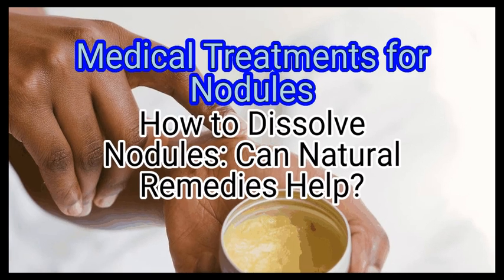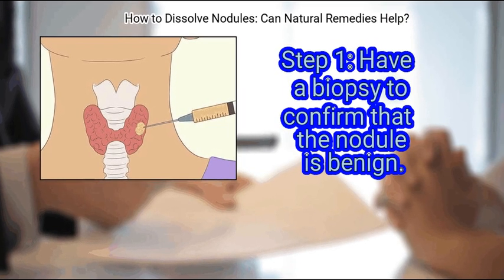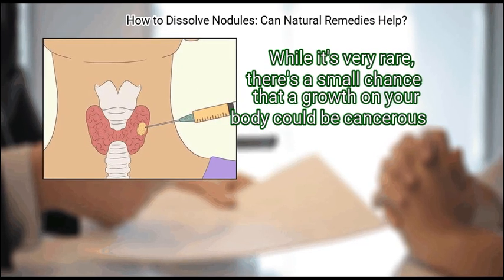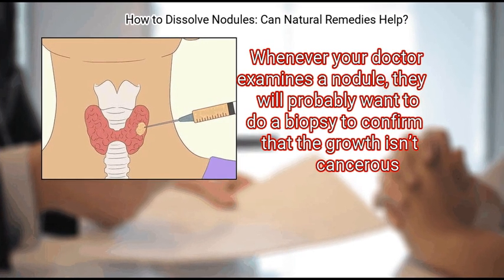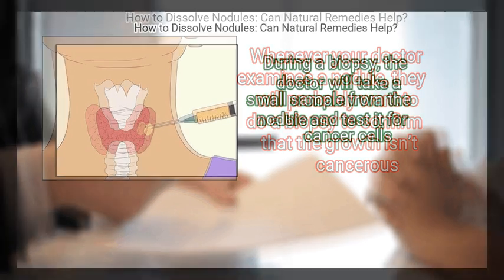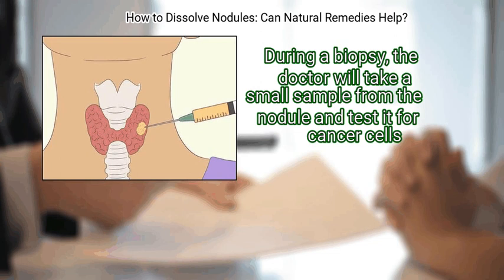Method 2. Medical treatments for nodules. First is have a biopsy to confirm that the nodule is benign. While it's very rare, there's a small chance that a growth on your body could be cancerous. Whenever your doctor examines a nodule, they will probably want to do a biopsy to confirm that the growth isn't cancerous. During a biopsy, the doctor will take a small sample from the nodule and test it for cancer cells.